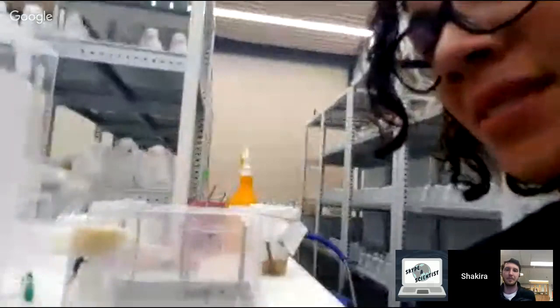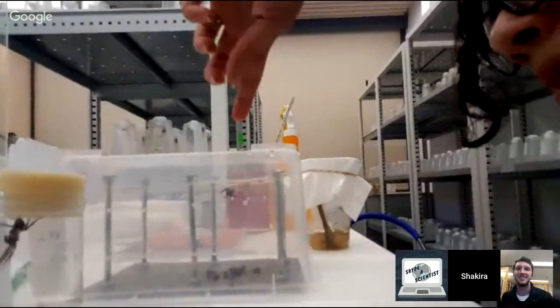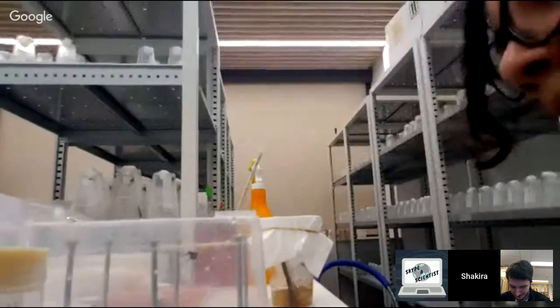Here, I actually put it upside down now, but usually the spider is inside this Tupperware and then we just cover it with a normal lid, and we made holes so that they can breathe.